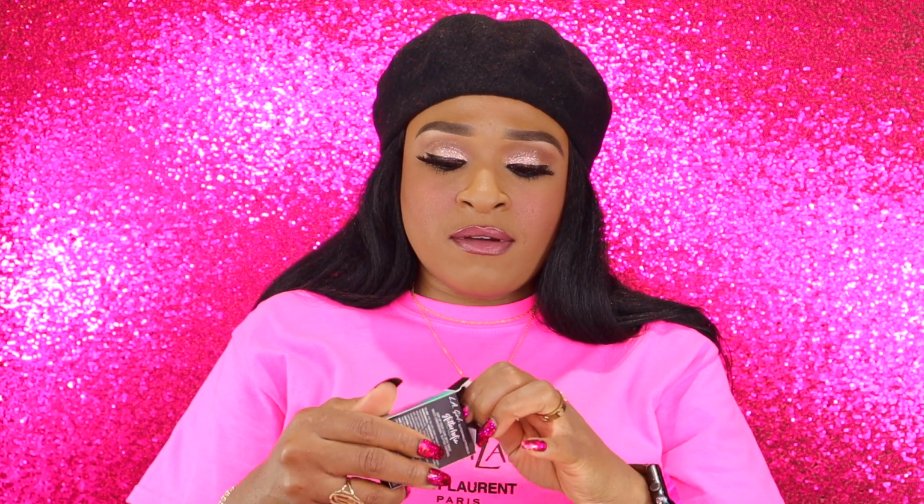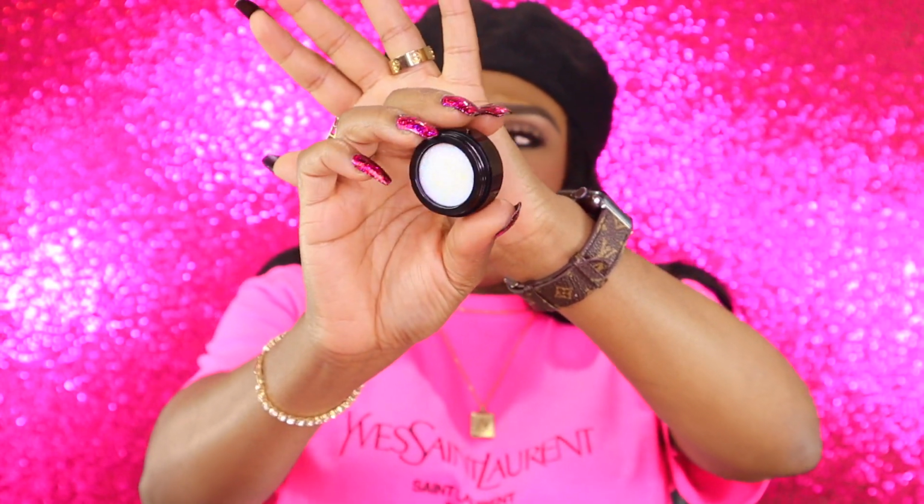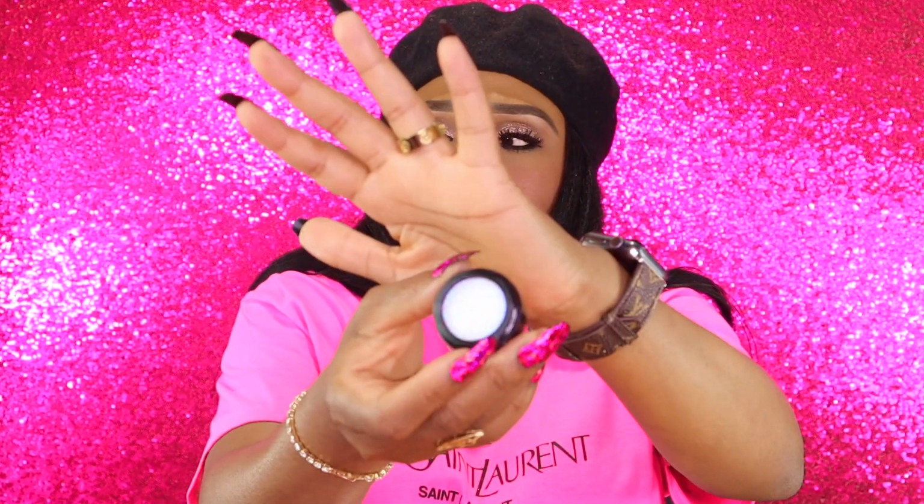Let me see if I can take this one out of the box because this one is hard to see. Okay. So they almost look like a MAC eyeshadow a little bit, but these you have to screw off and the MAC ones have a flip cap. But look how pretty. This looks gorgeous. I don't know if you're going to be able to tell on camera, though.